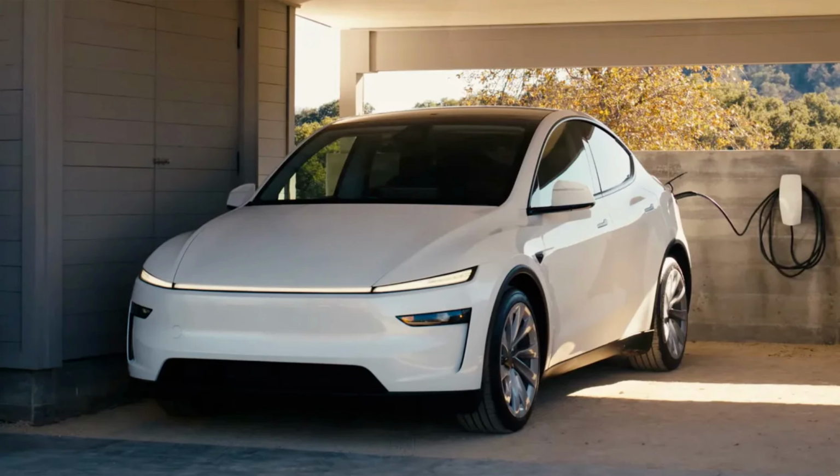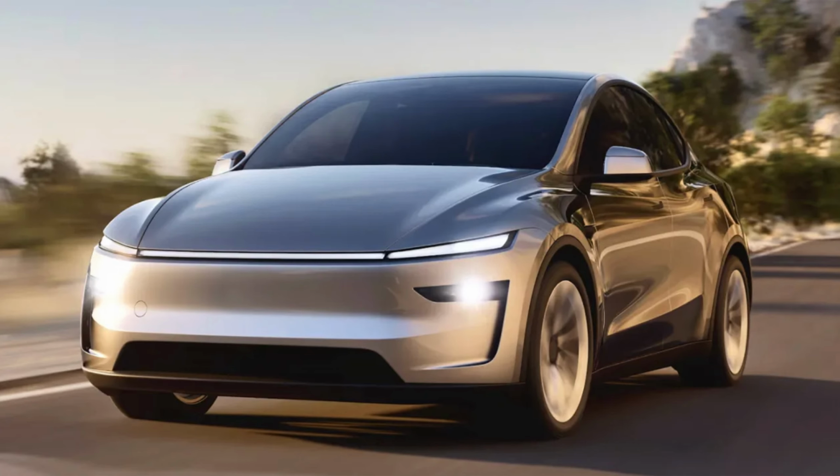Well, the Juniper doesn't look similar in front to the old Model Y. While the old Model Y had a fish face, the new Model Y Juniper has a much more decent looking front end, because the lights and the alignment of it look much better than the old Model Y.